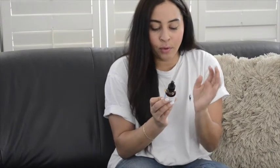So the first one that I use is this ferulic acid, and I'm going to butcher all of these names, but I will post all of these with tags to their brand pages so you can read about them and the full scientific benefits and ingredients.